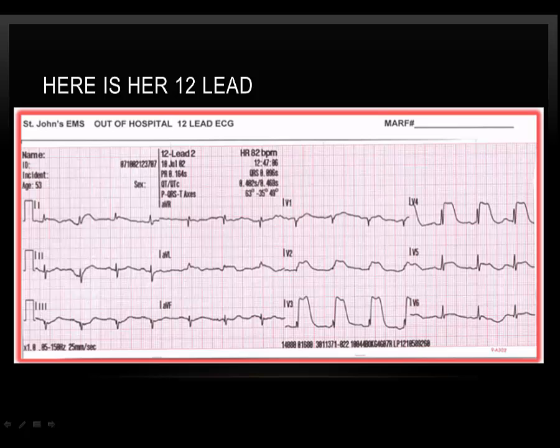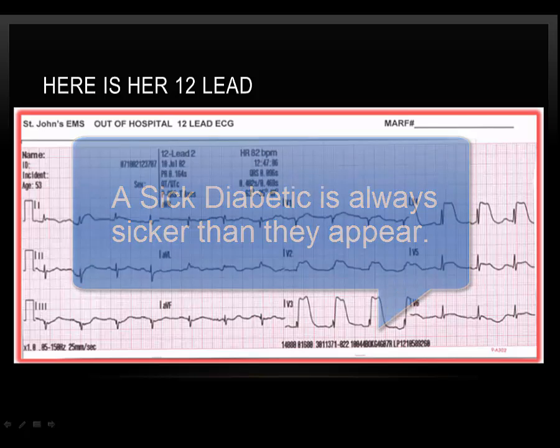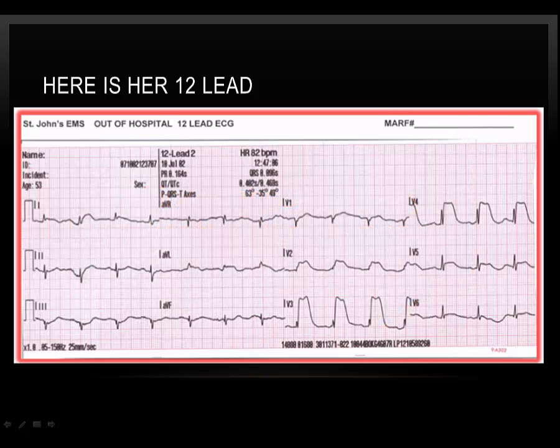This patient was flown to the cardiac cath lab hospital where stents were placed and the patient did well and was released home a few days later. Remember, this patient did not complain of chest pain. However, a sick diabetic is always sicker than they appear. This prompted the paramedic to do a 12-lead. The use of 12 leads should not be limited to those in chest pain, as many patients would not qualify. Diabetes, women, and the elderly frequently have atypical presentations, that is, without chest pain.